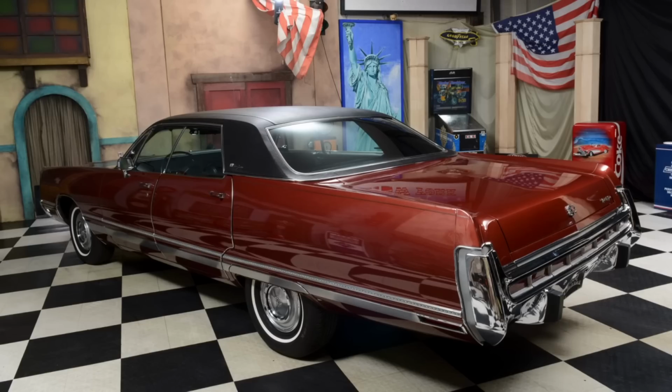Also notice the fender skirt. There is a fender skirt on this car, but it is so tiny. I don't quite know why Chrysler did that. And the Imperial had a tiny fender skirt as well.